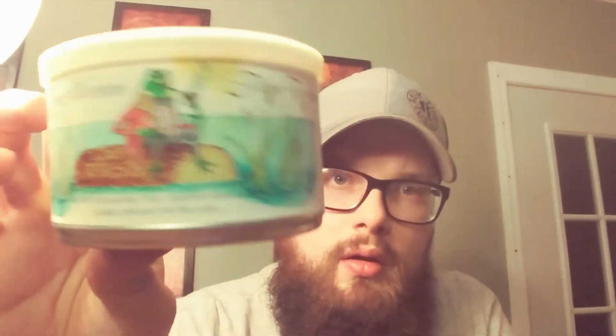Number 7. That would be Throgmorton, the original, Frog on the Log. This is unopened. I need to open it. But I tried this less than a month ago. I got a sample of it from Ben the Bagpiper, and only about 2-3 bowls worth. And dear God, was it good.